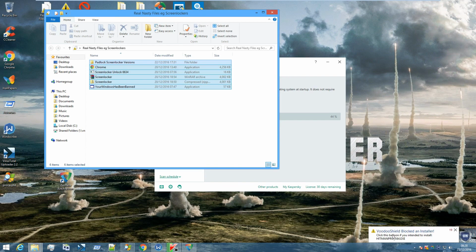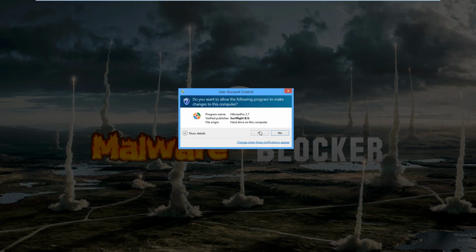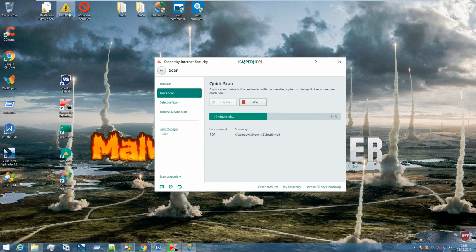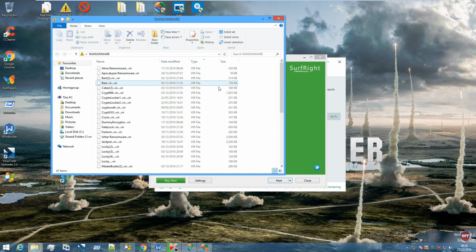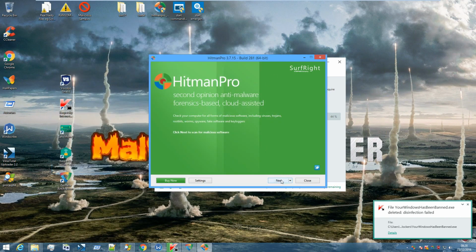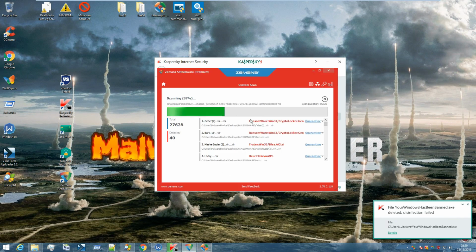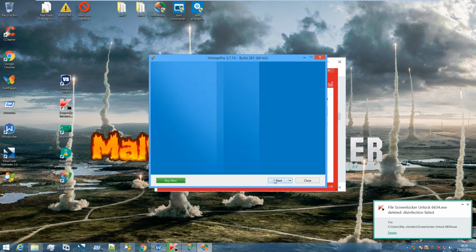But we do have some leftover files here. Now I didn't actually scan these in the detection test or anything, which is why they're left over. These are just my standard samples which I keep on the virtual machine. So we've got some screen lockers and some ransomware files here. Now some of these ransomware files are .vir. In fact, they might all be .vir.